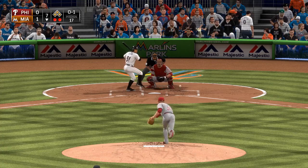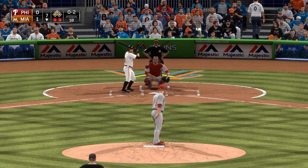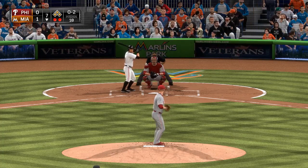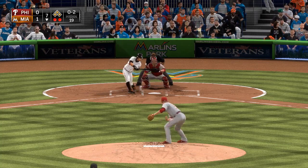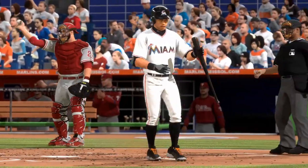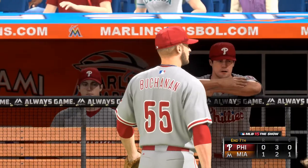Comes set, now the pitch. Foul toward the third base dugout, but this will get back into the seats, out of play. He's set, now the pitch. Check swing here, but he holds up far too late as it's strike 3 and the inning is over. Marlins leave all 3, but they're up 1-0.